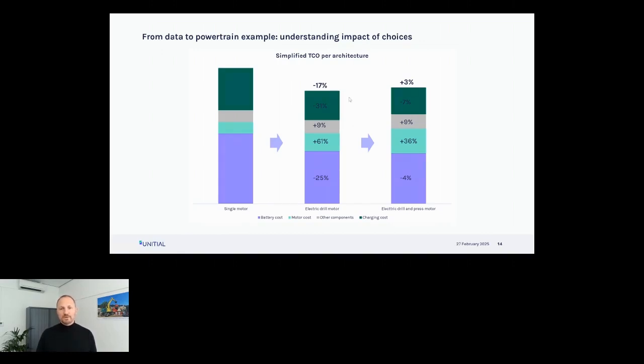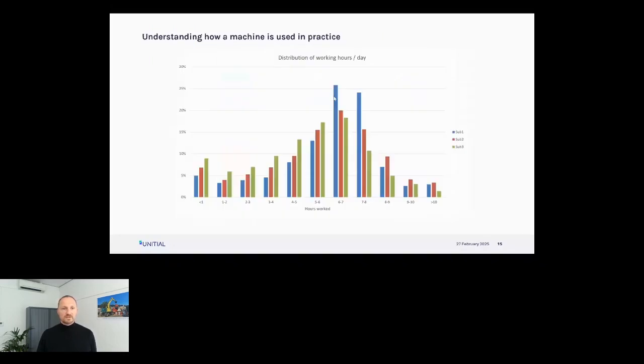So that was very much focused on how to design a machine on the basis of data. The next part was around energy use of the machine, so during the lifetime. So let's dive a little bit more into that part. The first part about being able to deal with additional costs of operating an electric machine is understanding how the machine is being used in practice.